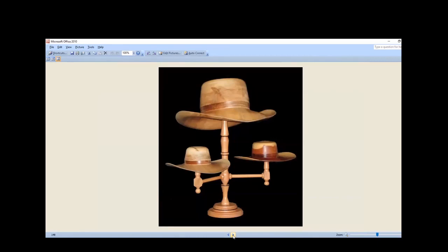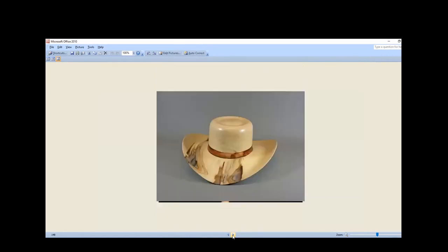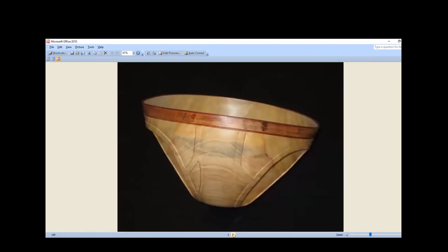I do turn hats. This is a maple hat and a couple of small hats. And that's a poplar hat. I thought that was going to be a piece of scrap. It had a rotten log that went right through the side of the tree, and it stained it just beautifully. So it came out really nice. I turned another poplar hat and it came out great.